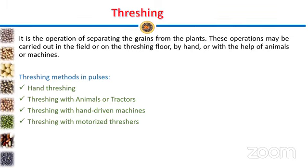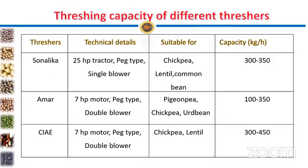Threshing with motorized threshers. Threshers can be majorly used for cereals, but nowadays they are also available for pulses. These are the threshing capacities of different threshers: Sonalika, Amar, CIAE (Central Institute of Agricultural Engineering), 7SP Motors. These are the different machines which can be used for threshing different crops, with their capacities.